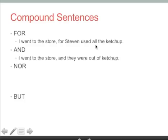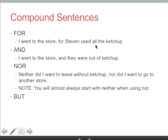All right, so nor is something that, again, we don't use too frequently, but I do want to tell you that when you use nor, 99% of the time you're also going to use neither. So in my example, I have: neither did I want to leave without ketchup, nor did I want to go to another store. Okay, so neither followed by nor. Neither did I want to leave without ketchup is an independent clause, and nor did I want to go to another store. All right, so let's look at but.